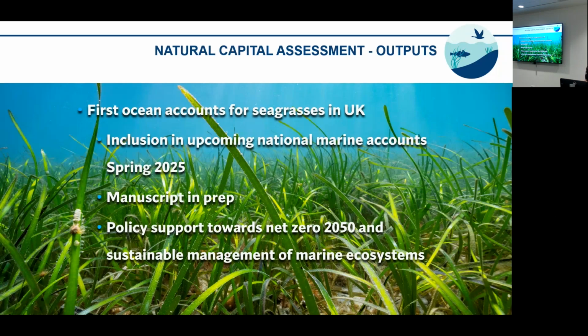We've also got a manuscript in prep, maybe a perspective piece, about how difficult it is to get an ecosystem asset account put together for a submerged ecosystem. And ultimately, this will help support the policy, hopefully, for net zero 2050 and sustainable management of our ecosystems.